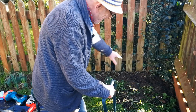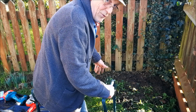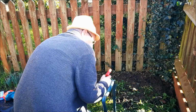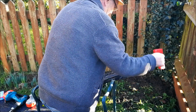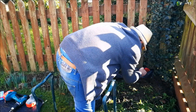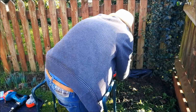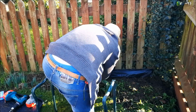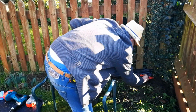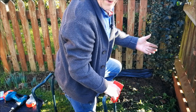Once we've got the weeds out of the way, I need to apply first of all a barrier to stop the grass coming back through. For that I'm using a black plastic bin liner and just a staple gun, and we'll just attach it to the fence along the bottom. Just to ensure that we've covered any chance of the grass coming through at the bottom. Doesn't matter if it's at the top, we can always cut that back.